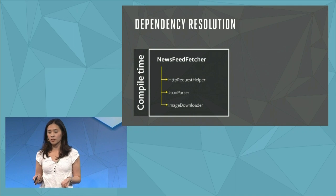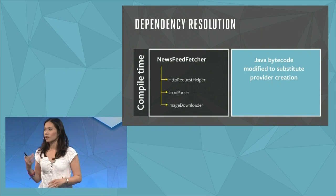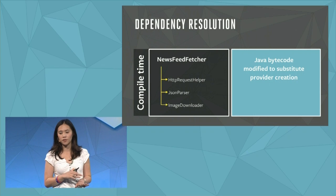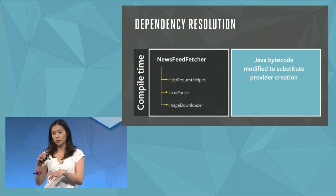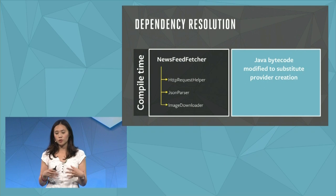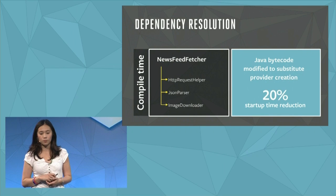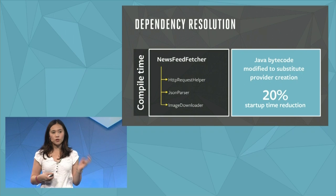One of our engineers had this idea of modifying the bytecode. The idea here is, once you compile your app, the dependencies are fixed. So he went at the Java bytecode level and modified the creation of these new providers to use static classes. We no longer needed to create these new objects, and suddenly we saw a big improvement in our startup time by 20%. So there's one more thing I want to cover before I wrap up this dependency injection.